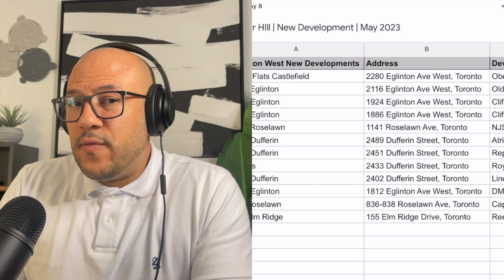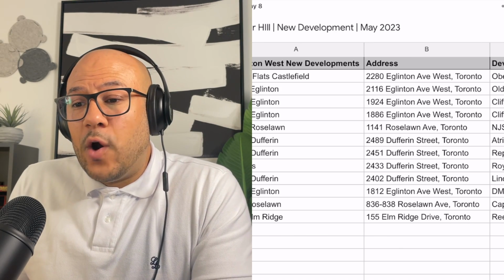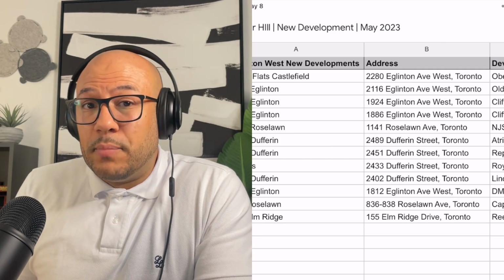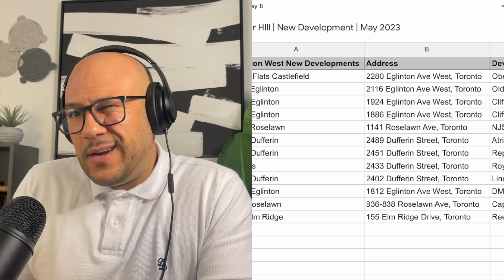So let's now get into the new construction in the area. We are looking at just under 3,000 new units, at various levels of development. Some stuff is completing right now. You have the Fairbank, a rental building being built right at Caledonia and Eglinton, by Oban Flats. And then we have Clifton Blake, which is completing 2 rental buildings on Eglinton, right near Dufferin.